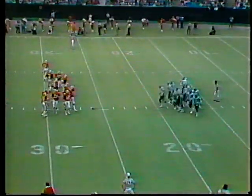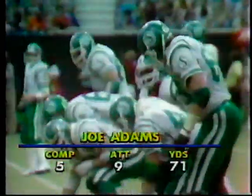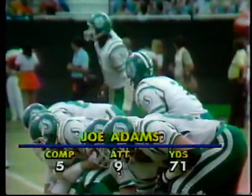Not want to reproduce this one in Saskatchewan. No, I don't think so. First and 10. Edwards comes out wide to the left. Fraser to the right. Trying to set up the screen to Dwight Edwards. He finds a hole. He could go.